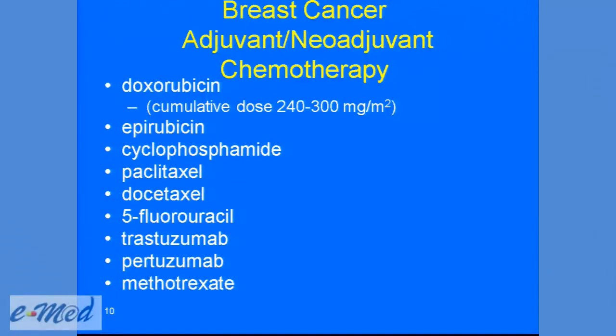Cyclophosphamide, the taxanes, as I mentioned, Trastuzumab and Pertuzumab for HER2 positive, and somewhat less these days, 5-FU, although still in Canada and Europe used a lot, and methotrexate just in certain circumstances. And of course, combinations are given. It's rare to give a single agent, but that's beyond the scope of the talk. I think you're enough expert now in breast cancer that we can go on.